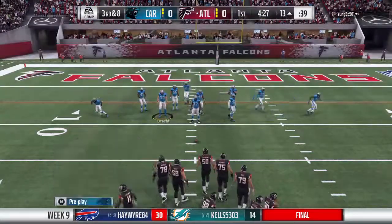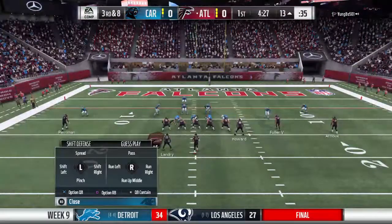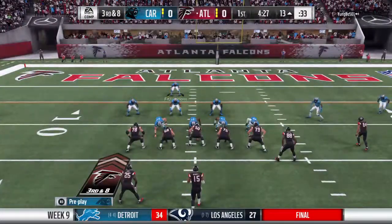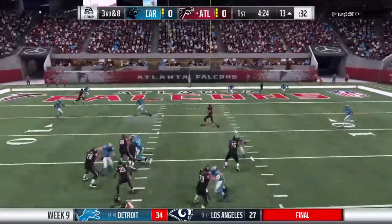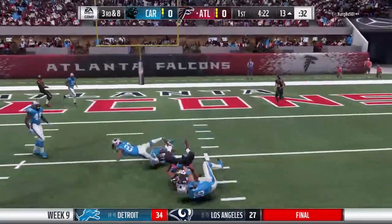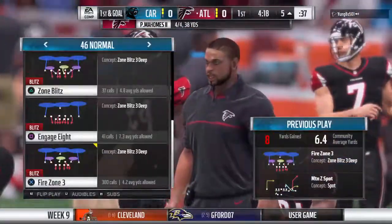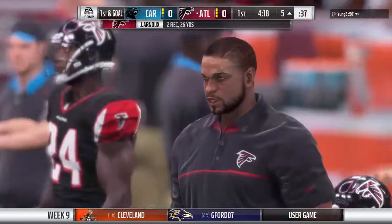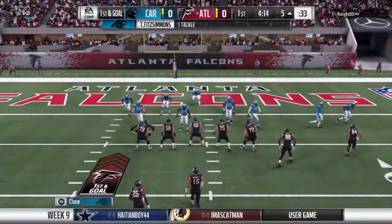Seventh play of the drive, forthcoming on 3rd and 8. Working from the gun, Mahomes. That is caught at the 7-yard line. And he has the first down before he's tackled at the 5. They're able to convert on 3rd down, and that sets up a 1st and goal.